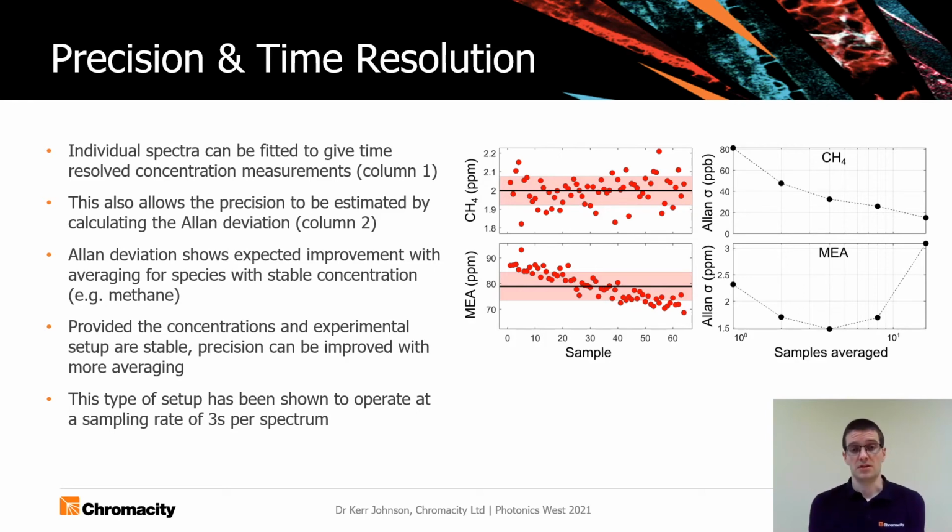For species in which the concentration changes, such as MEA, then you can track the change in concentration over time. In the experiment here, the samples are taken at 20-second intervals. However, with this type of setup, we have shown operation at sampling rates of up to 3 seconds per spectrum. Provided the concentrations and experimental setup are stable, then the precision can be improved with more averaging.